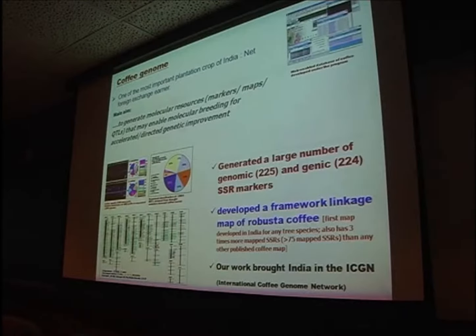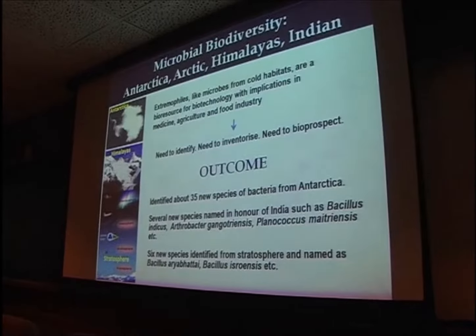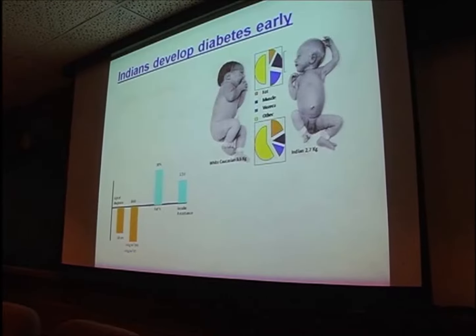These are certain new findings that we had. We are also looking at the bacteria in Antarctica, Himalayas, other places. Our CCMB scientists have found a large number of bacteria in different places. And DNA fingerprinting technology was developed. A new institution is set up from here.